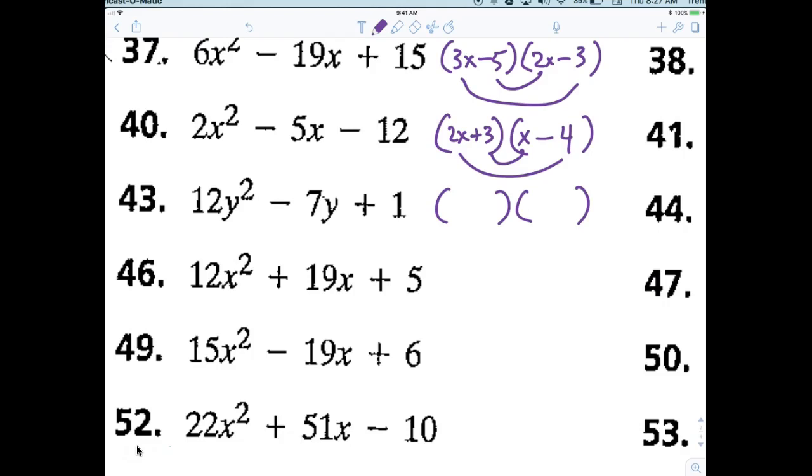Okay. All right, so what are the factors of 12? 2 and 6, 1 and 12. But try the middle factors first. There you go. Why is it 4 and 3? Because 4 and 3 can make 7. There you go. 4y, 3y, 1, 1. And they're both what? Negative. Negative. All right.